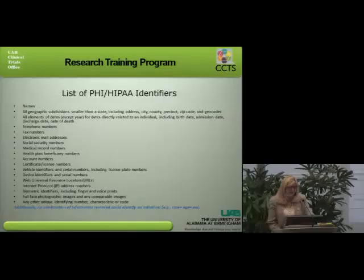Names, all geographic subdivisions smaller than a state. This would include zip codes. You can collect the first three digits of the zip code, but not the last two, because the last two is considered an address. Any geocodes, all elements of dates except the year. So if you're collecting the date of service, such as the date of surgery, the date of a specific procedure, this would be considered a HIPAA identifier. Other dates would be, of course, date of birth, admission date, discharge date, etc.